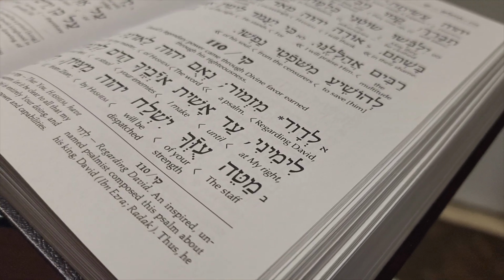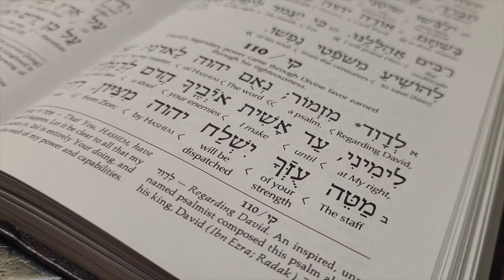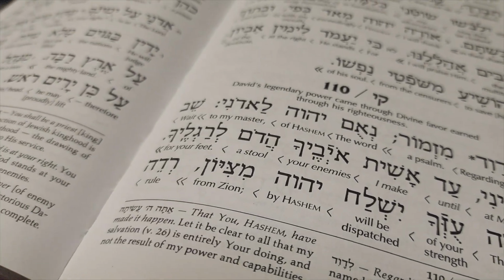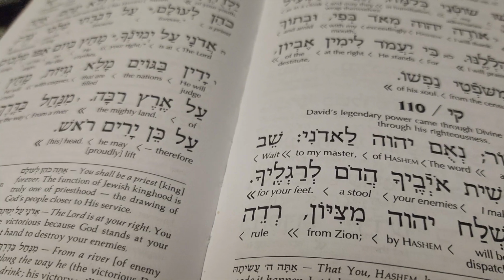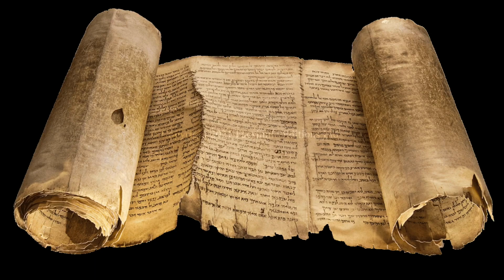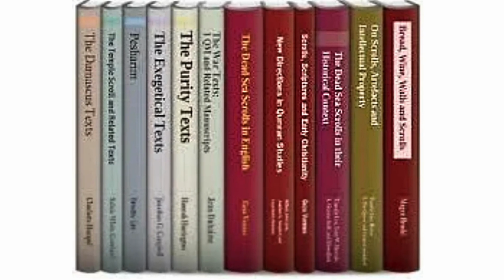This inscription is significant because it provides extra-biblical evidence for the existence of King David and his dynasty, affirming a historical basis for the biblical accounts of David's reign. The Dead Sea Scrolls is another archaeological discovery that is of vast importance. Discovered between 1947 and 1956 in the Qumran caves near the Dead Sea.